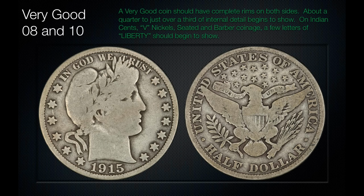You're starting to see a little internal detail here, certainly some feathers. The coin is still fairly flat, though, but I think it's fair to say that roughly a third of the original detail is visible. Of course, not much showing on the eagle. Feathers are mostly worn flat. Feathers down here are flat. The head is flat. But certainly the full outline of the coin is more than clear by Very Good.